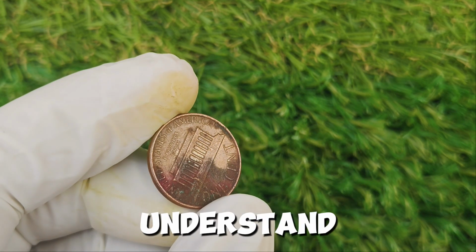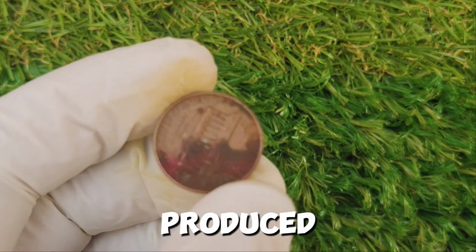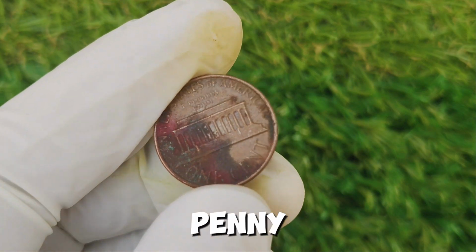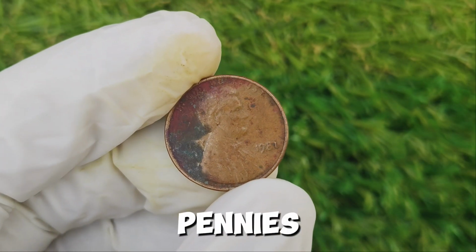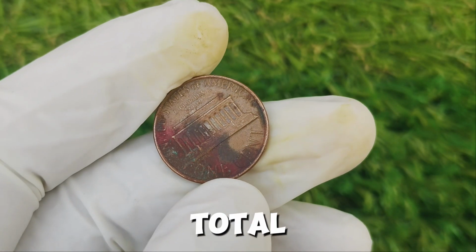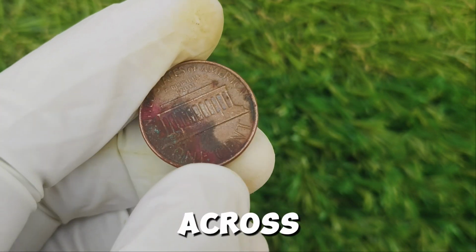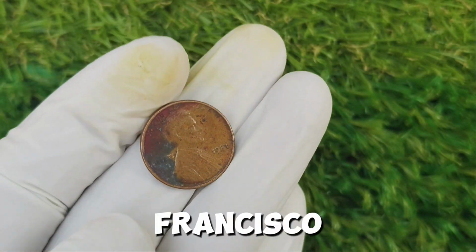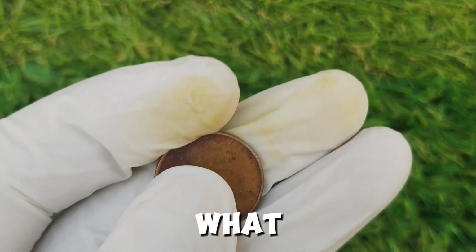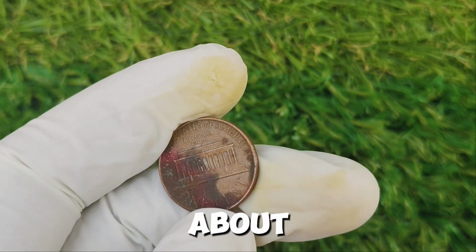To truly understand the rarity and value of a coin, we need to look at how many were produced. The 1981 penny, like many other pennies, was produced in massive quantities, but there are certain characteristics that make some of these pennies more valuable than others. In total, around 10.5 billion 1981 pennies were minted across the 3 U.S. mint facilities, Philadelphia, Denver, and San Francisco. However, what makes some of these pennies rarer than others? Well, it's all about the mint mark.